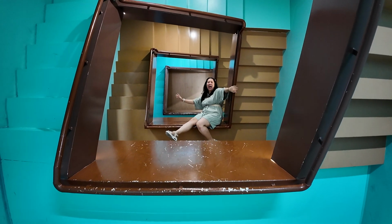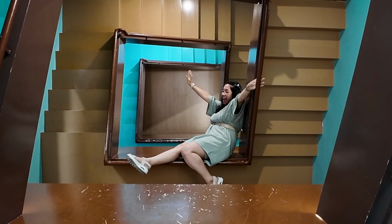Grab the railing for support. No, that's good. That's cute.